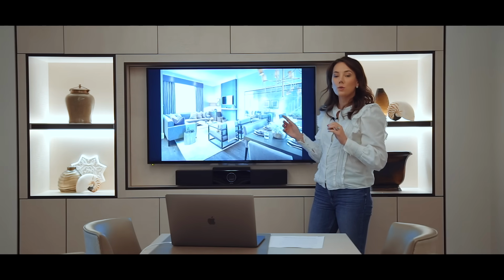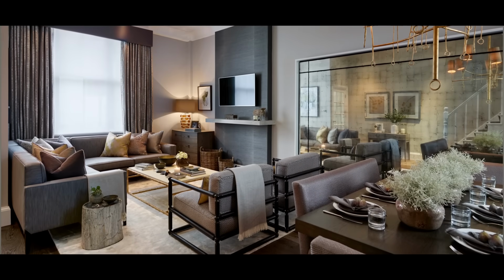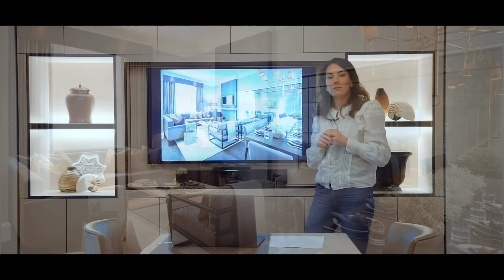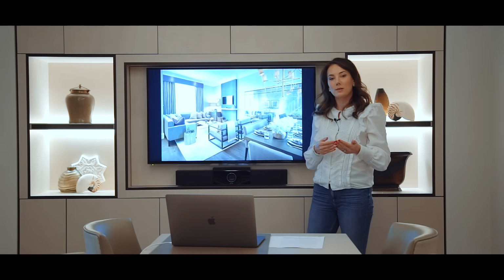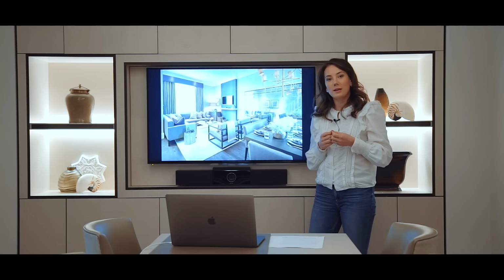Also with your mirrors, you want to go big. So by creating this huge mirror here, it doesn't feel like a mirror, it actually just feels like the room continues. If we just had lots of little mirrors, it wouldn't have given the same illusion. So go as big as you possibly can with your mirror and consider different types of mirrors, not just plain mirrors.